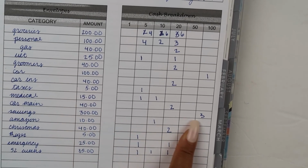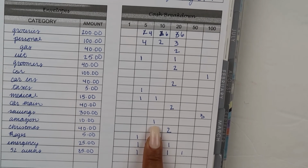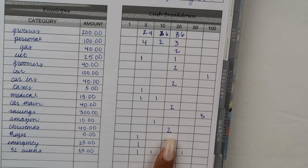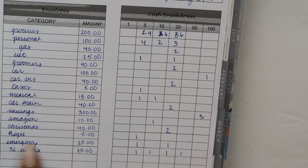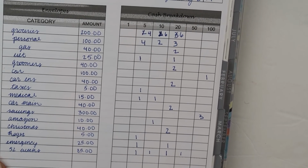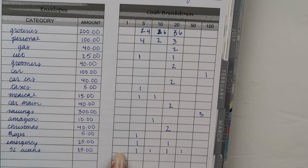Savings gets 300, so that's 3 $100 bills. Amazon is going to get 10, which is a $10 bill. Christmas is 40, and that's going to get 2 20s. Roger is $5, so he gets his $5 bill. Emergency is 25, so that gets a 20 and a 5. And then my 52 weeks is going to get a 50, a 20, a 10, and then a 5.